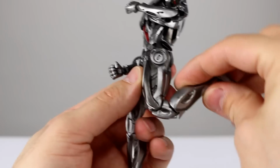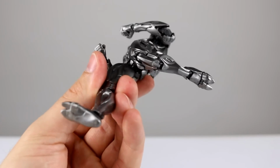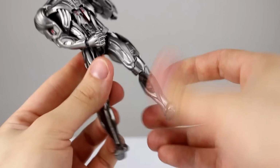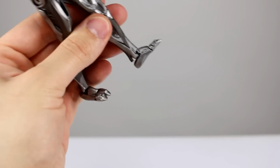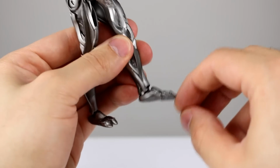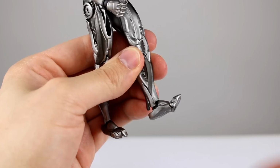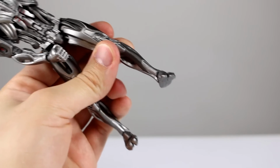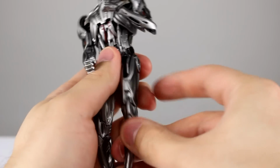I will give them that. The knee joint is okay. You get decent range out of it, and it looks pretty good, so no big deal there. And then the ankle joint, you have your hinge, which has very little range. You have a toe hinge, which is fine. The toe hinge is good. And then you can rotate the foot around, and that's pretty good. So you get an ankle rocker for legs that you can't pose very well.